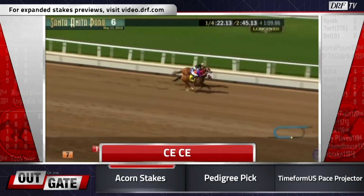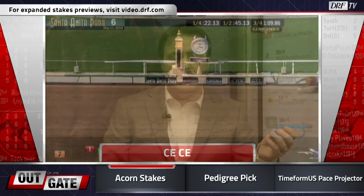And if you just look at the raw times of the races at Santa Anita on this day, she ran her 6.5 furlongs faster than a nice older allowance male, Hot Sean, did a couple of races later. Horses come out of that race to win already. I think the figure's legit. I think CC can sit a stalking trip at what should be a good price.